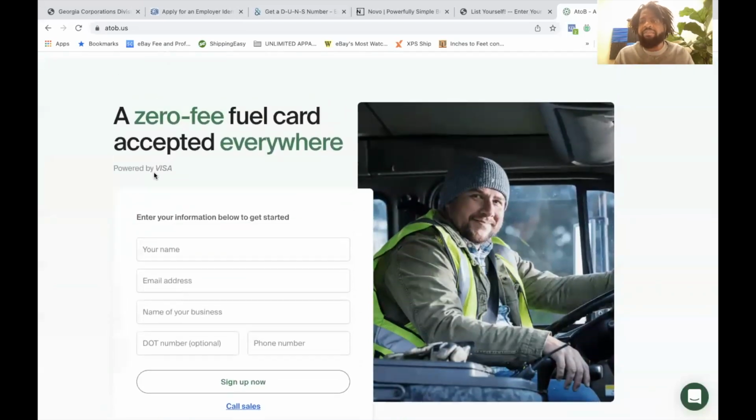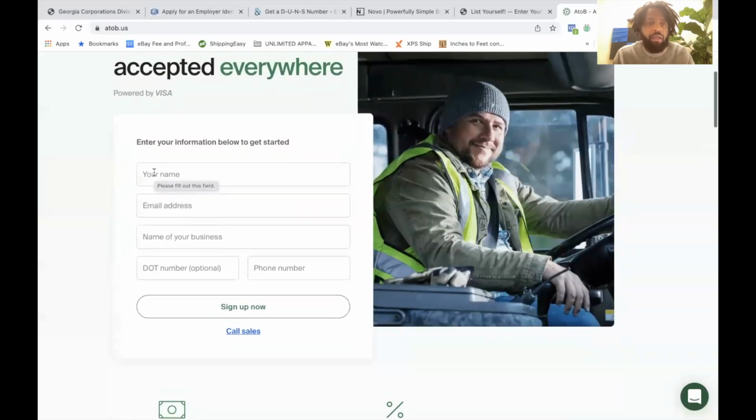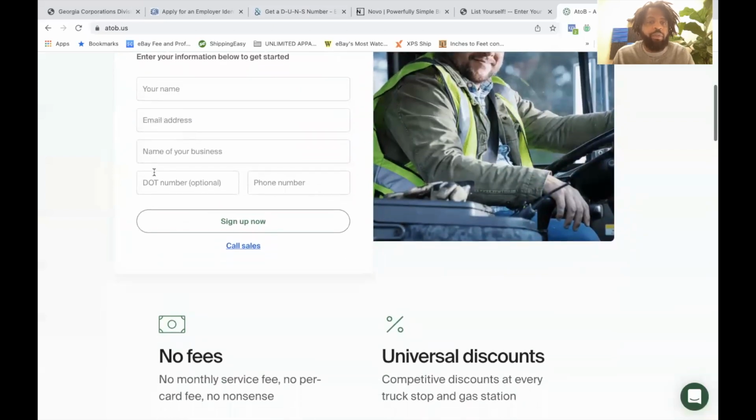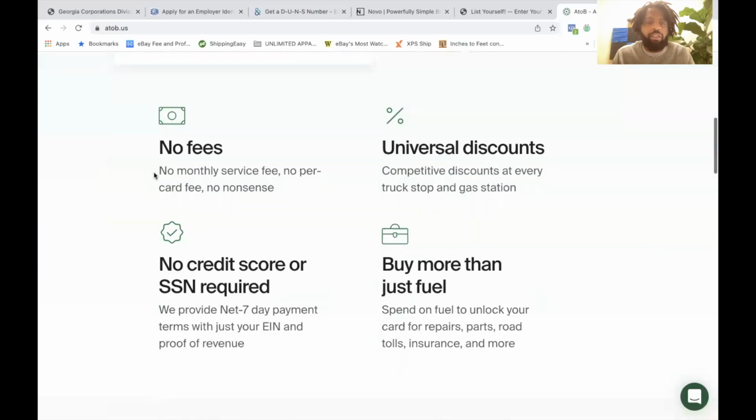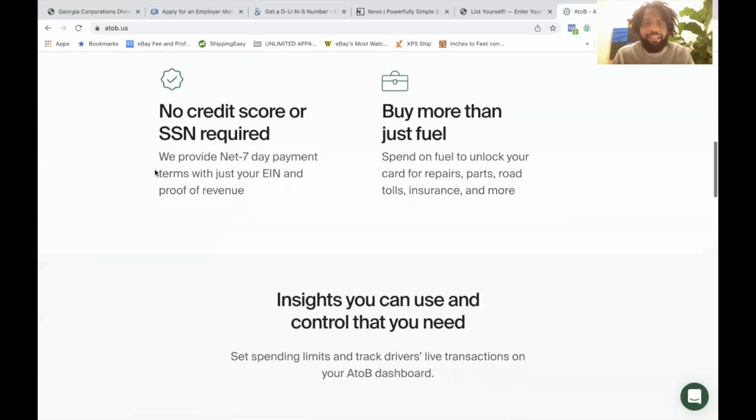They offer you net 7, net 14, or net 30 payment terms. You pick the amount of fuel you use a month, and they approve you based off that criteria and the money you generate in that business bank account. As long as you have some money coming into that bank account, whether it's a business or personal bank account, you will get approved. They'll send you out your card. And like I said, it's really no credit check.